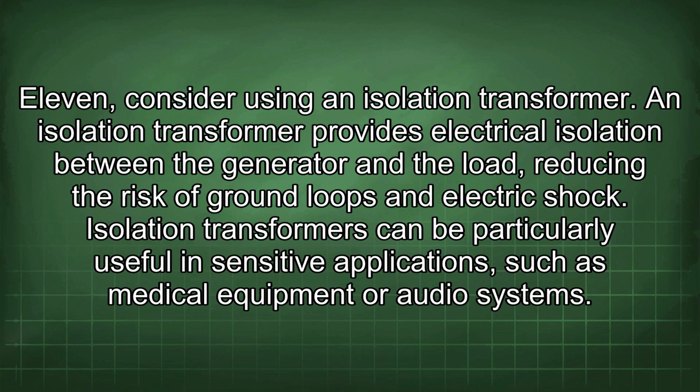11. Consider using an isolation transformer. An isolation transformer provides electrical isolation between the generator and the load, reducing the risk of ground loops and electric shock. Isolation transformers can be particularly useful in sensitive applications such as medical equipment or audio systems.